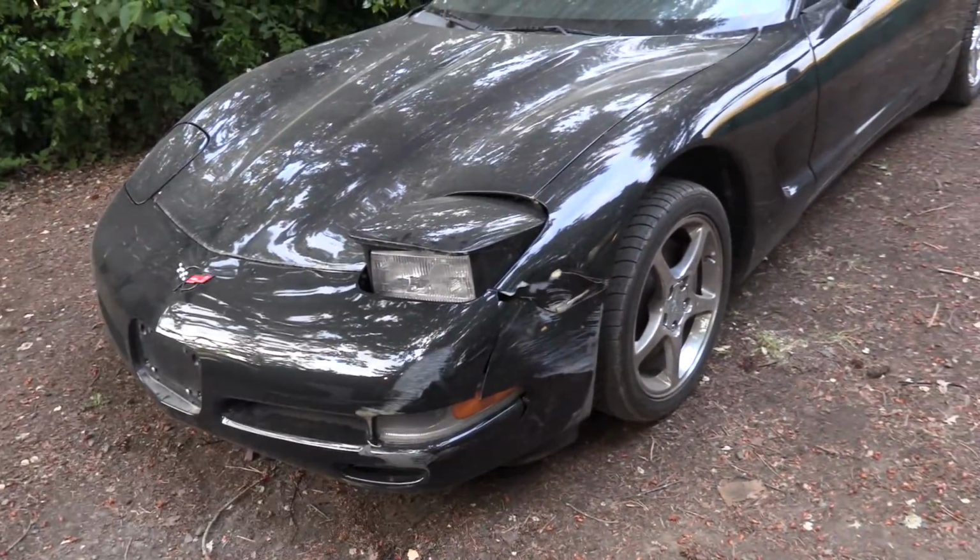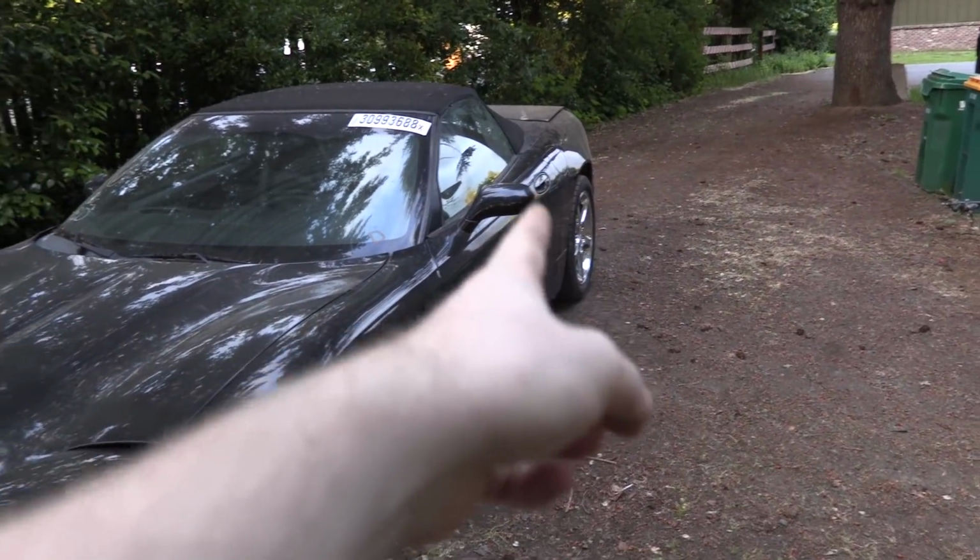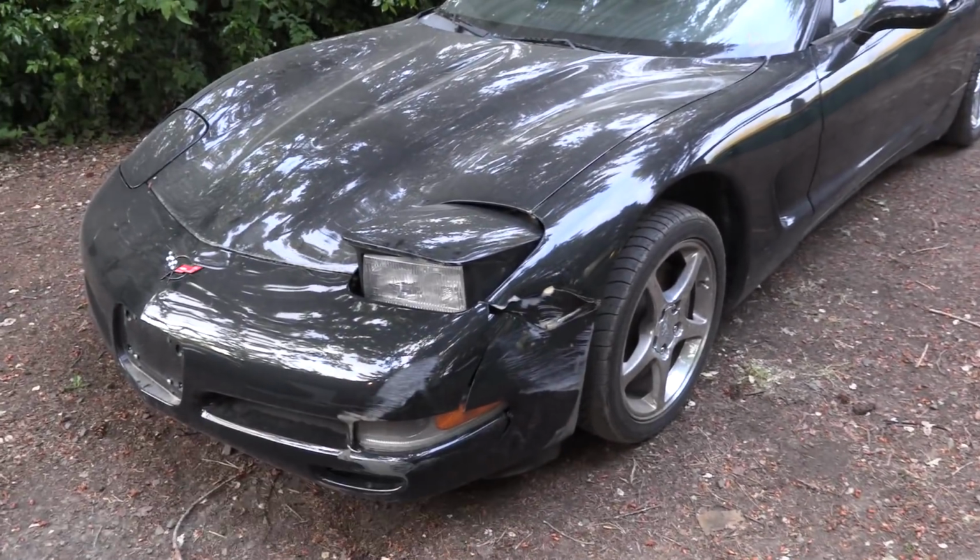And this happened in the front as well, so maybe the rear end slid out, hit over there, and then the front followed in and hit over here. I don't know why the headlights are in winky mode. Let me pop the hood.